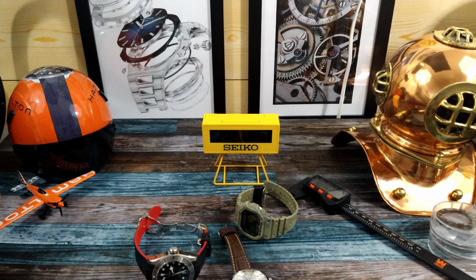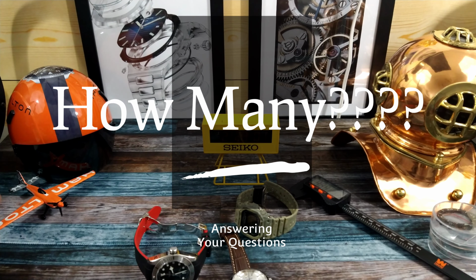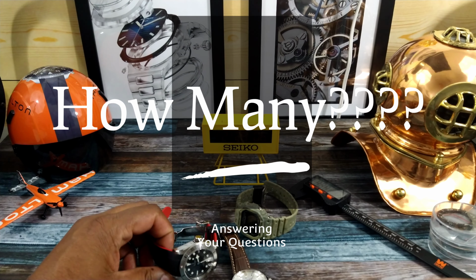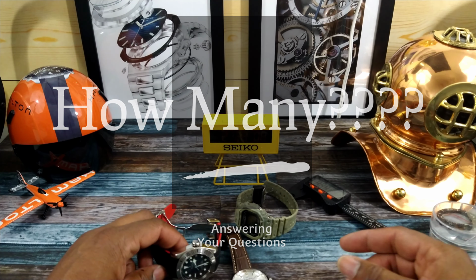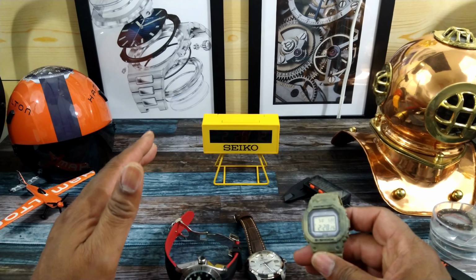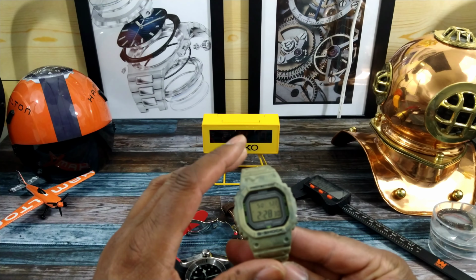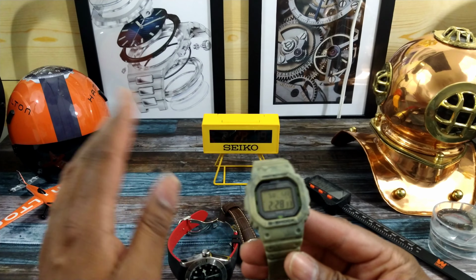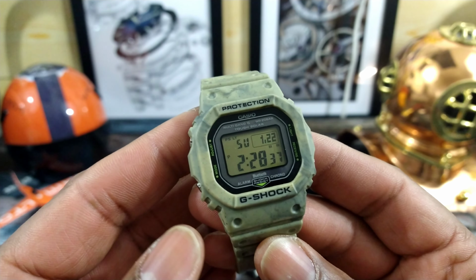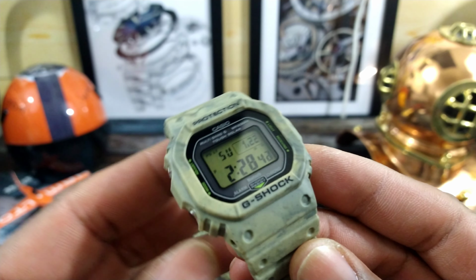Today we're going to be answering a viewer's question, Bob. He asked me, how many watches do you need? I told him if I was consulting him on watches, I would start off with collecting. I would start off with three in a core collection, but just one for right away if you don't own any watches. Now, the first one would be your daily watch, or what a lot of people call a beater.